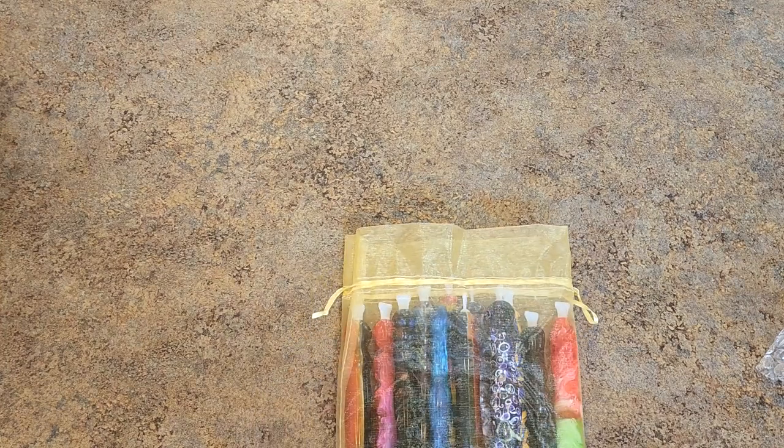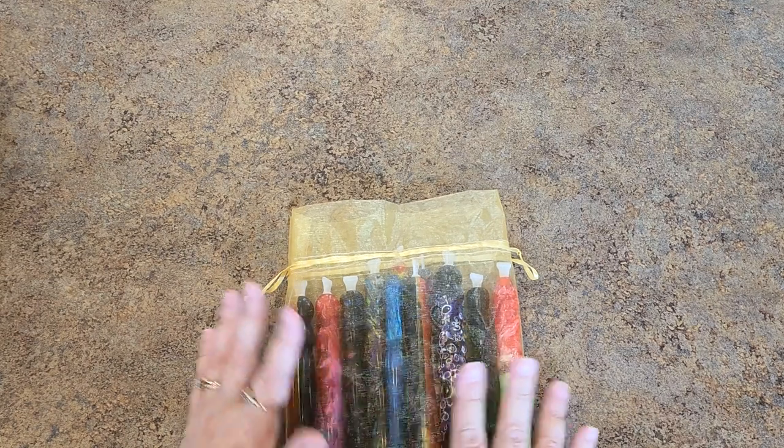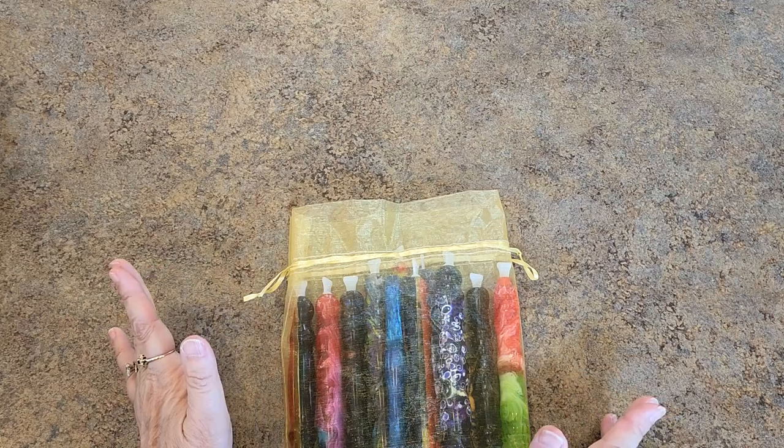Well, while we're on pens, let's talk pens. Okay, let me show you what I have here. This is a bag of pens. Now, these were graciously given to me by my sweet friend Yvonne, and they're pens that she was just getting rid of. She has too many, and she said, here, I'm going to send you a bunch of pens. You can use them however you want. You can give them away. You can keep some.